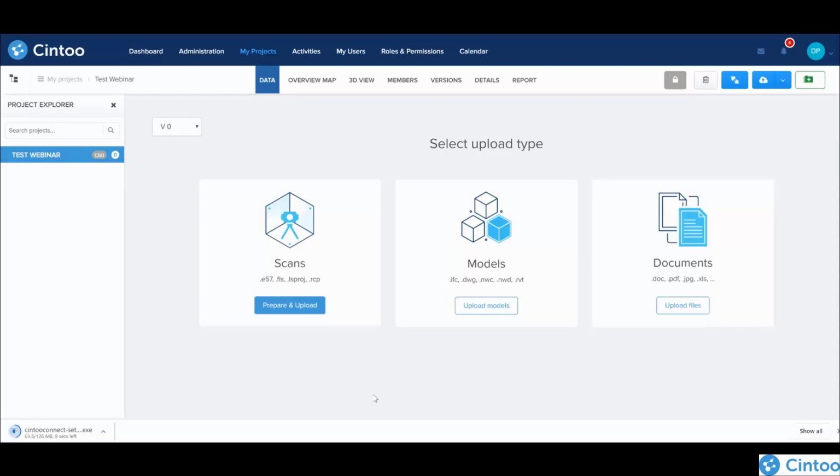Cintoo Connect will always be invoked from Cintoo Cloud. There is no way to run Cintoo Connect by itself. So in order to run Cintoo Connect, you just go here, upload scans, or you can also start from here, prepare and upload. And what it does, it will invoke Cintoo Connect and will run Cintoo Connect locally. So Cintoo Connect is used to do this point cloud to mesh transformation, which is the core technology provided by Cintoo to turn each scan into a very high resolution mesh that has multiple levels of details, compression technologies, and everything like that. So Cintoo Connect will start now.